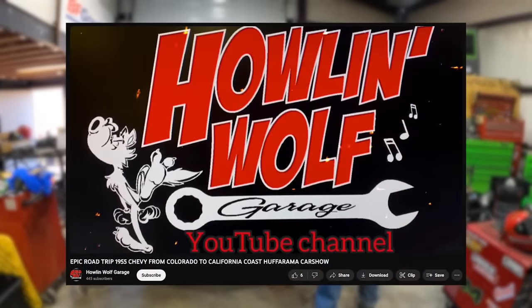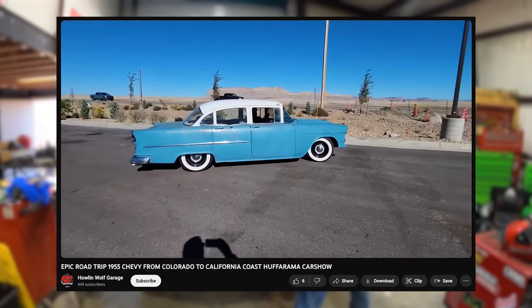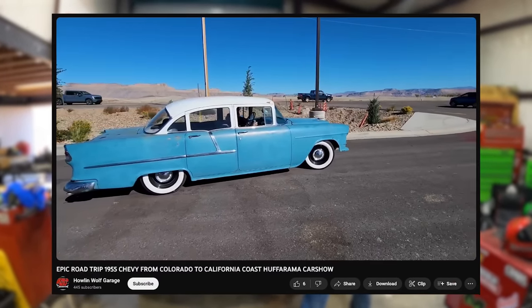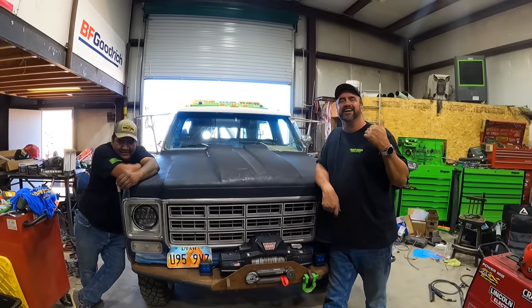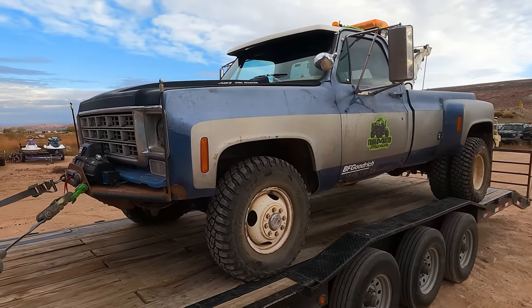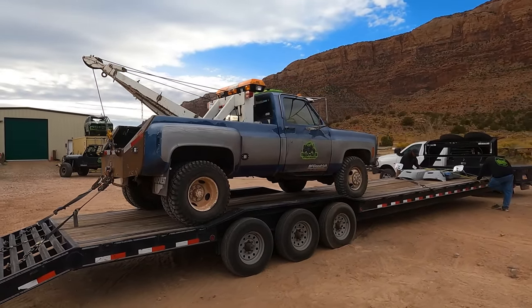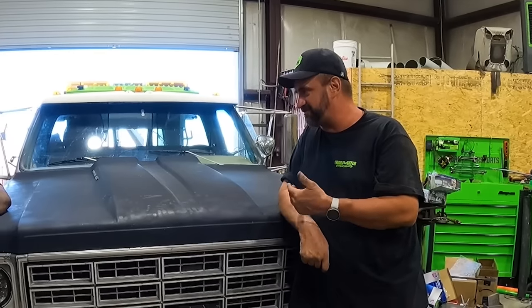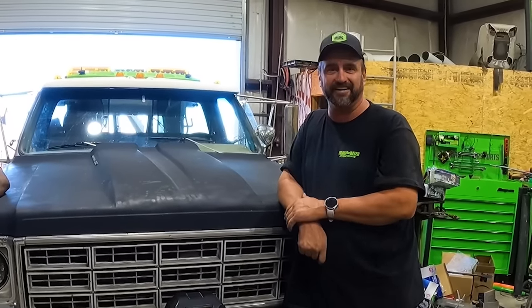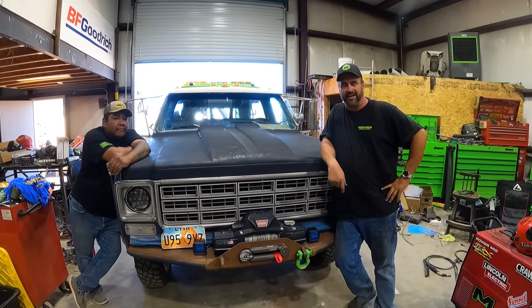Hector with Howlin' Wolf Garage. It's a YouTube channel. I've known him a while. We've done some events together, this and that. Hector approached me. He wants to paint the truck. He's been following this build since I did it. He loves the square body, loves the truck, and really thinks it deserves to look good, which is a little different around here. We are gonna take it up and drop it off and let him have fun with it.